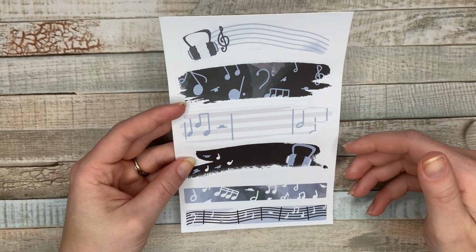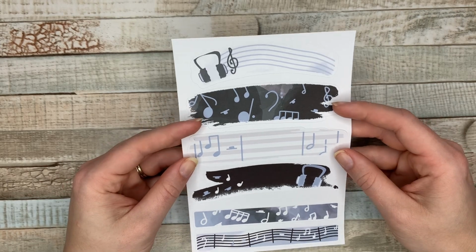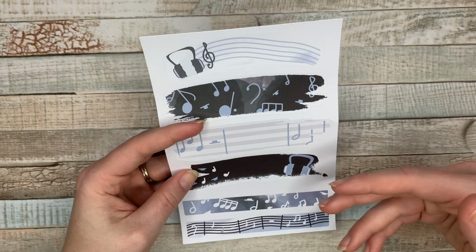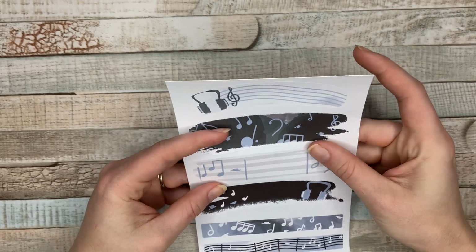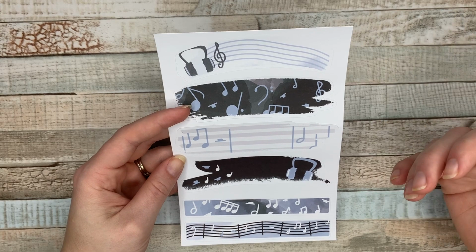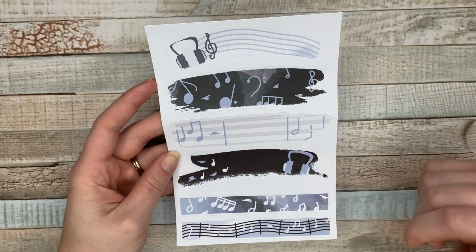So again, this is similar to the game night one, that this can be purchased a la carte and can be done even without the whole kit. So this can be easily used for any sort of playlist spreads or your favorite things spread if you include music in it, tracking your new favorites, artists and things like that. So these banners and washi as well. So lots and lots of banners and washi for this new release.